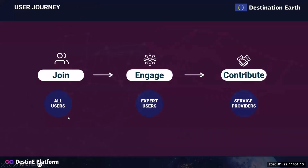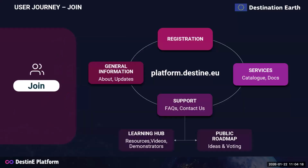Now let's go quickly through the user journey on the platform, depending on your user type. The first step is for users to join the DestinE platform. On the web portal, you can find general information. You can register following a standard process to access selected services. You can find help in the support section and contact us directly from there. And from support, you can follow the links to the Learning Hub and the public roadmap.